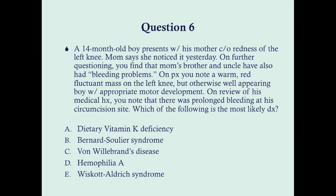All right, answer to this one is hemophilia A. So particularly, probably the giveaway here is the fact that mom's brother and uncle had bleeding problems. Anytime a little boy comes in with something and mom's male relatives had similar things, you should think that this is an X-linked recessive disease. And in fact, hemophilia A is X-linked recessive. So what we see here is a warm red fluctuant mass of the left knee. This is a hemarthrosis, and this is a way that hemophilia can present.